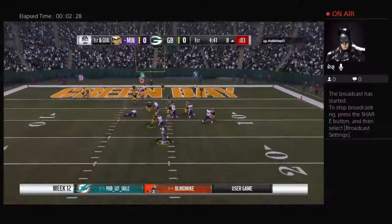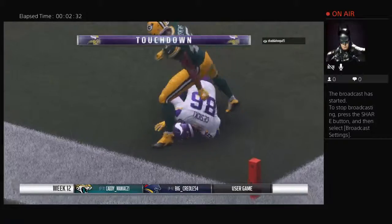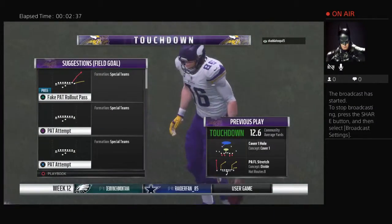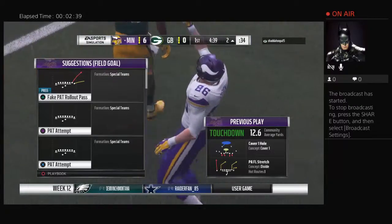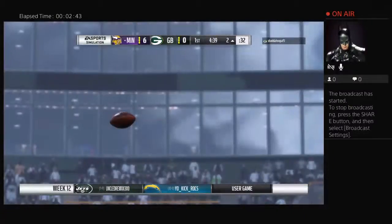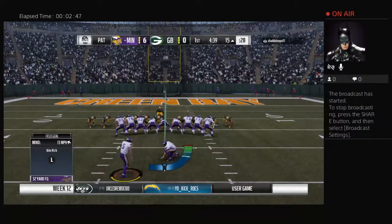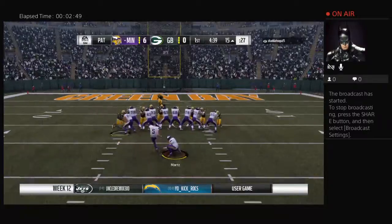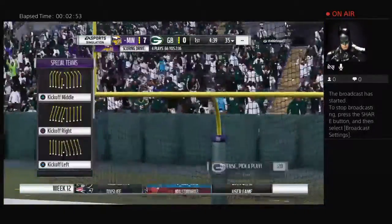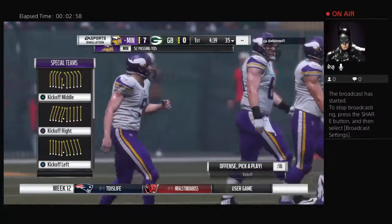On play action, they'll throw. He's got his man. It's taken in for a Viking touchdown. Mike Gesicki, his 2nd touchdown on the season. And the Vikings have taken a first-quarter lead. Now they'll line up to kick the extra point. A good hold in these wet conditions. The point after is up and good. And that makes the score 7-0.